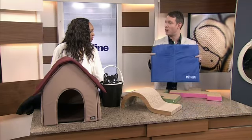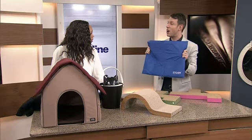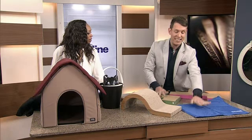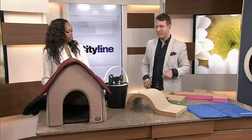What a fantastic product. You put this in the fridge or in the freezer, and it keeps cool. So if your dog is in the car or at home and it's really warm, it's a pad the dog can lie on that keeps the dog's body temperature down, or a cat's body temperature down. That's a really good idea. That's a fantastic one. I've thought of everything.